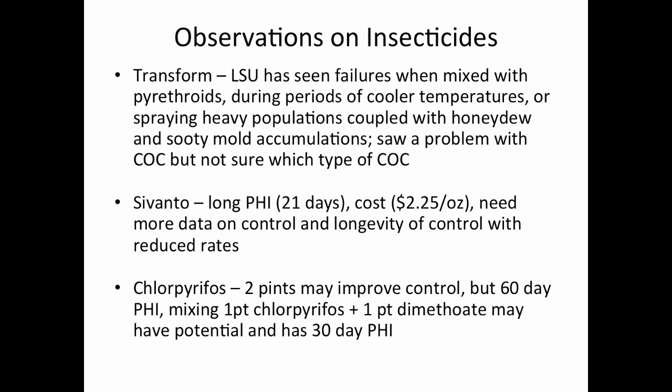Now, you'll notice chlorpyrifos is on here. We talked about that 1 quart rate. It may improve control. There's some data that shows that 2 pints is offering good sugarcane aphid suppression. But keep in mind that there's a 60-day PHI with that. Now, one thing that a guy may think about as an option is using 1 pint of chlorpyrifos and 1 pint of dimethoate. May have the same potential of knocking those aphid populations down, but it keeps that PHI at 30 days. There is the risk of the beneficial detriment there, right.